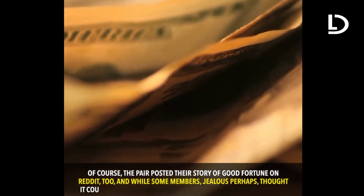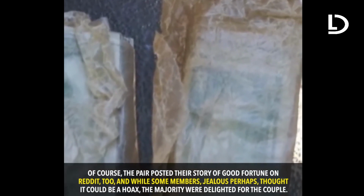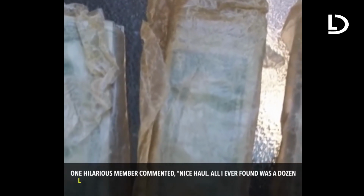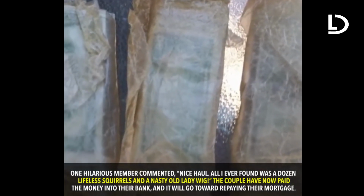Of course, the pair posted their story of good fortune on Reddit, too, and while some members, jealous perhaps, thought it could be a hoax, the majority were delighted for the couple. One hilarious member commented, "Nice haul. All I ever found was a dozen lifeless squirrels and a nasty old lady wig."